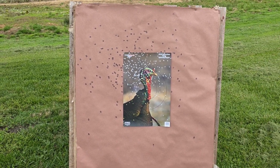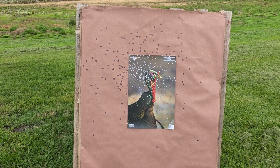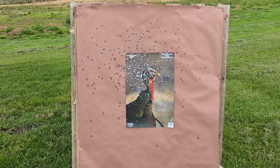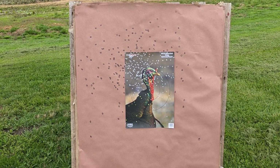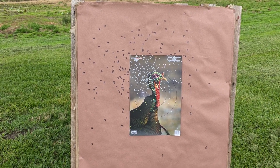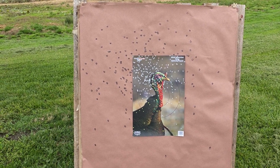So I really like that pattern right there. It's got a nice hot core to it, gives you some leeway on either side to work with, and with a lead 6, you would run out of energy before you run out of pattern capability with that performance right there. So I really like that. Is it quite as screaming tight as what we have seen in previous tests with these 3.5 inch Longbeard 6s?